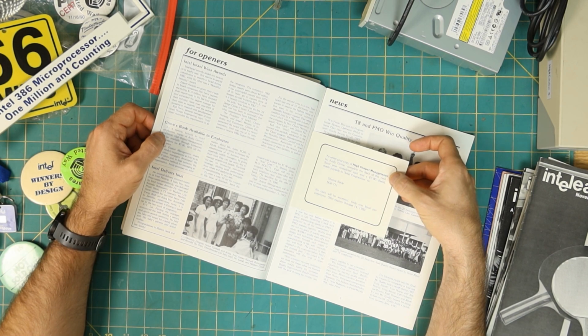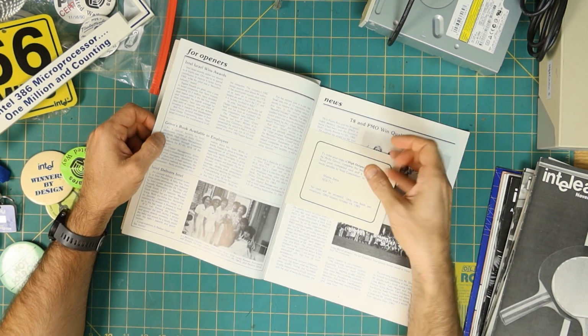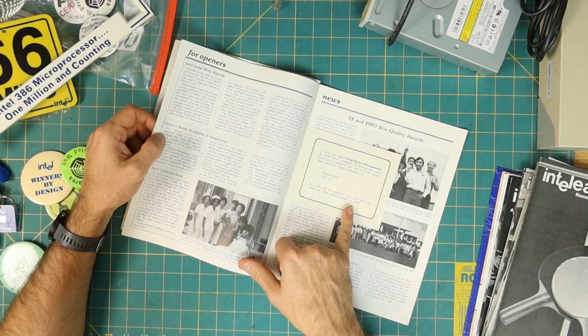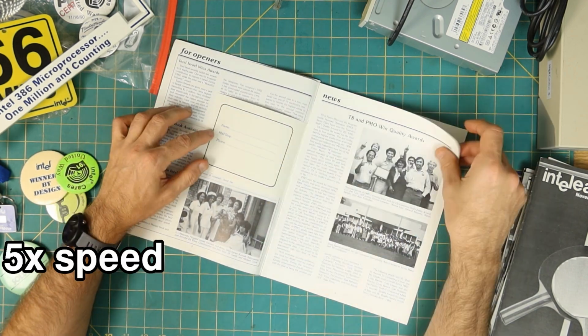To order your copy of High Output Management by Andy Grove, I wonder. Oh, can I still send? Oh, offer expires October 14th, 1983. Dang it!